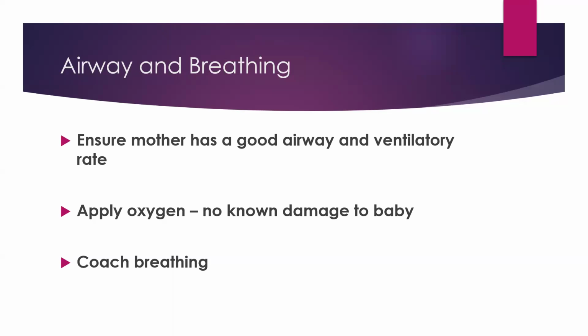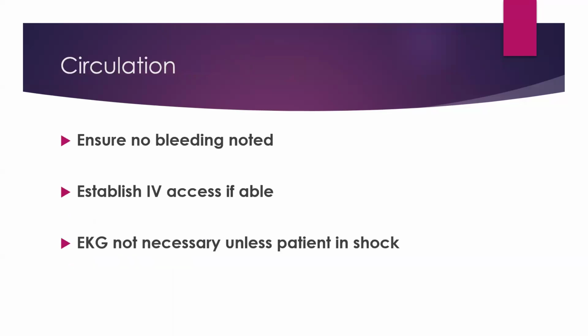Coach mom's breathing, help her to take nice big deep breaths, and she's going to want to push. With circulation, again, make sure there's no bleeding that we need to take care of first. Get IV access if you're able. We don't necessarily need to hook her up to the cardiac monitor. That's just going to create more of a mess and more stuff that's going to be in our way, unless the patient's in shock.